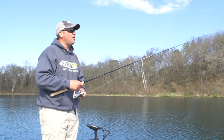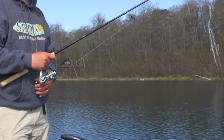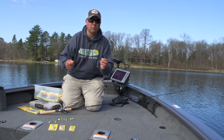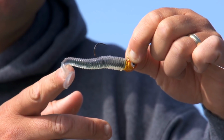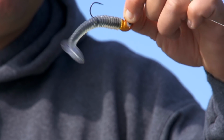I'm not letting it fall all the way down to the bottom, but I'm letting it fall enough in that cabbage where I can present that bait right. Simply because if you're fishing live bait, the more you rip, the more likely that bait's gonna fall down off the hook and give you an undesired presentation. Whereas with this plastic, you can snap through weeds, you can fish this a lot of different ways and fish it a lot more aggressive.